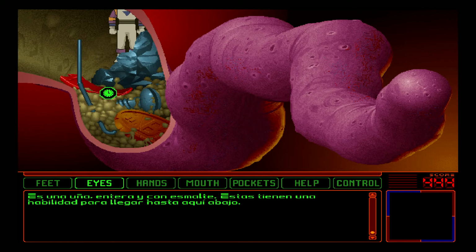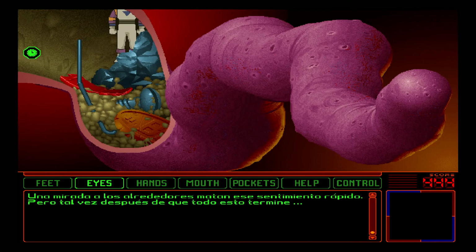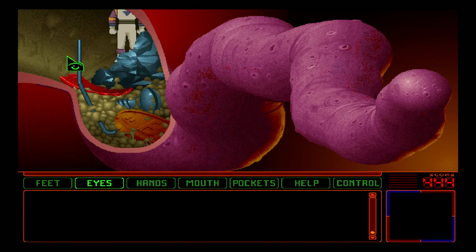It's a fingernail, complete with paint. These have a knack for making it down here. Suddenly, you wonder when Stellar grew such long nails. Perhaps you haven't been thinking of Stellar as a woman as much as a crewmate. You feel an interesting longing. One look at your surroundings kills that feeling fast. But maybe after this is all over.